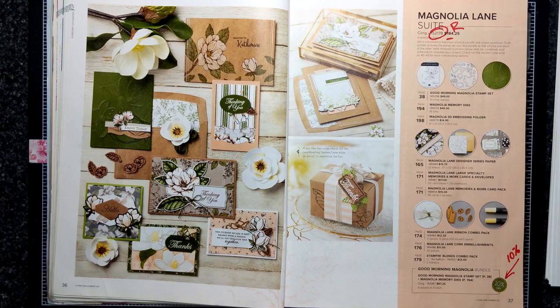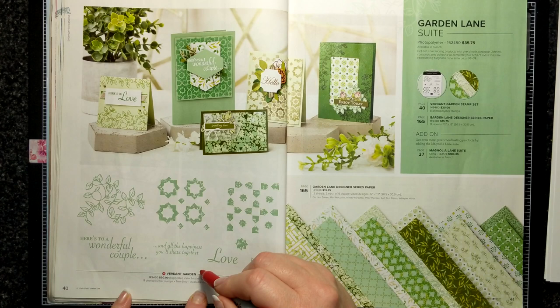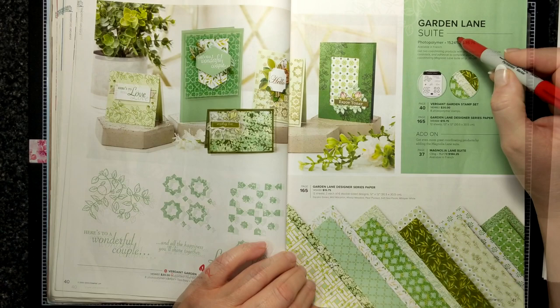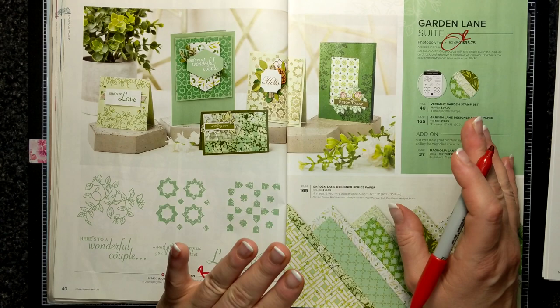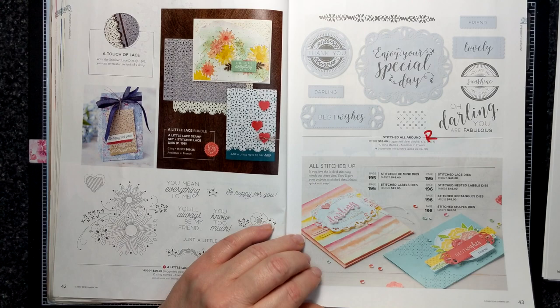Okay, page 40, the Verdant Garden Photopolymer stamp set. So this one, retiring, and the French version. The Garden Lane Suite, this, retired. And obviously the designer series paper too is going to be going as well. Page 43, stitched all around, retired. Page 44, enjoy life, photopolymer, retired.